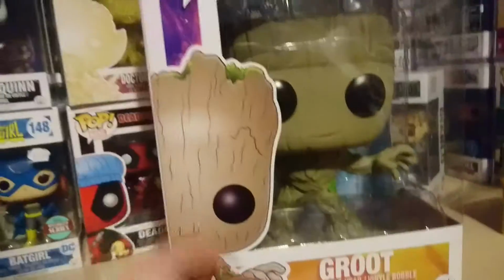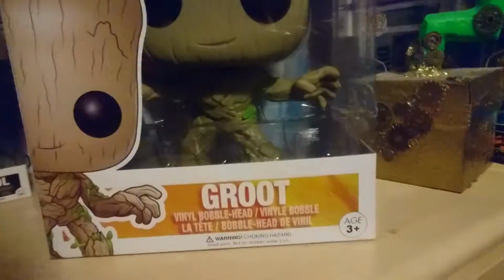Imagine the noise that would make. It's loud enough when a standard 6-inch pop bobbles its head. This is going to set off earthquakes. Oh, but it's so cute though. This is the only one from the new Guardians of the Galaxy Volume 2 set I want. As soon as I saw it, I had to have it.